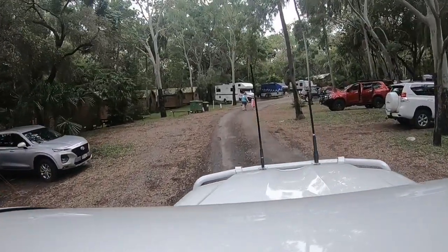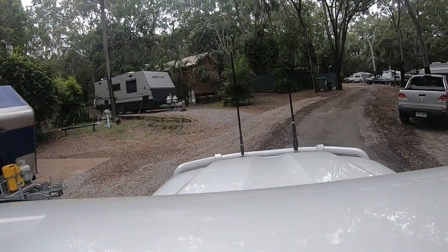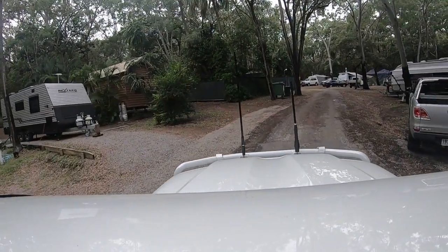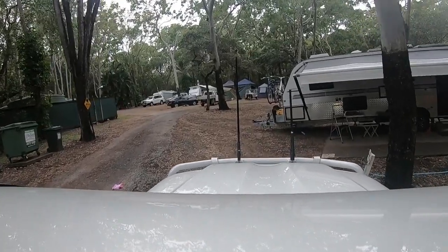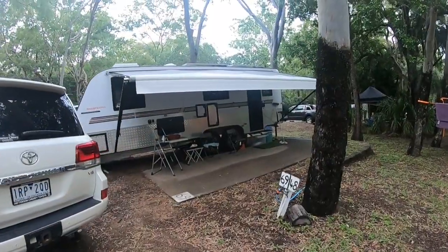Now, one of the bonuses about this park is the fish and chip shop they had up the front of the park. They had good quality fish and chips available at a reasonable price. The park is well laid out, and on our side had plenty of room for our van and car.